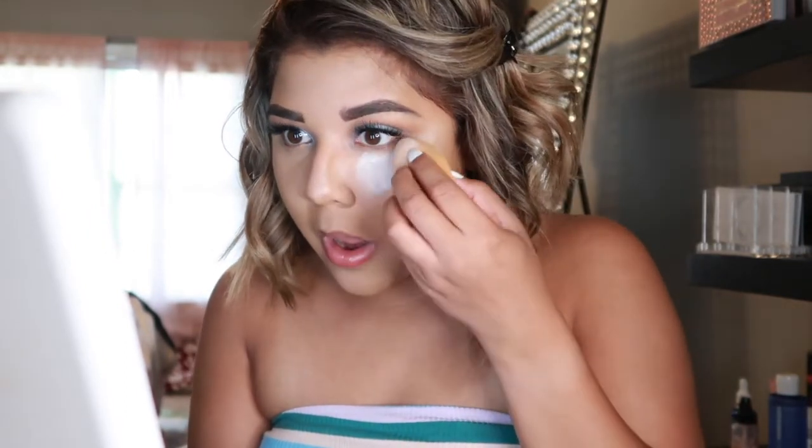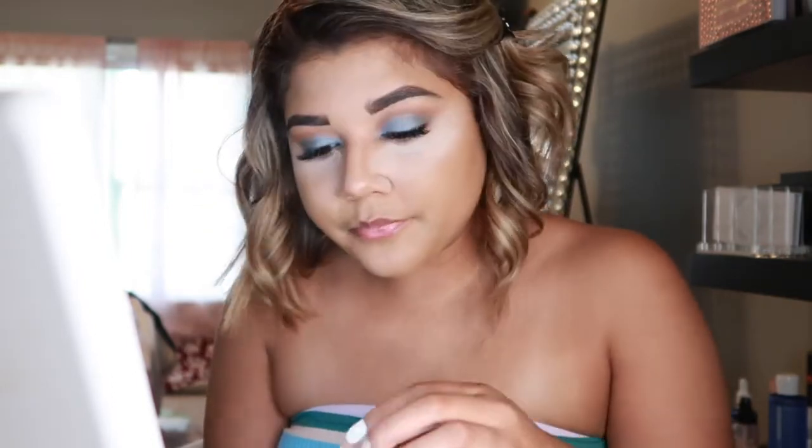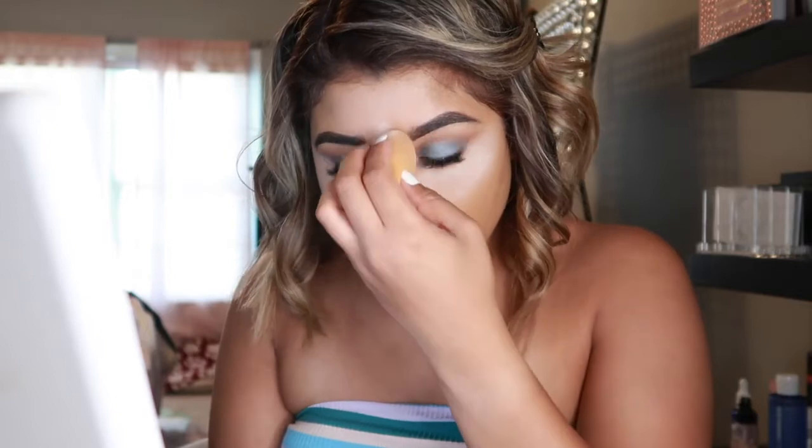Contour the rest of my face. Y'all just know this is my go-to, of course. So now that I have this in place, I am going to contour my face, and then I'm gonna let this bake a little bit, and then I'll brush it all off.